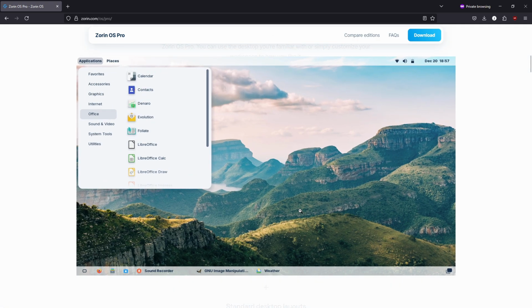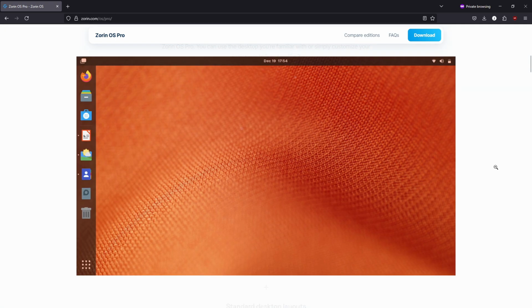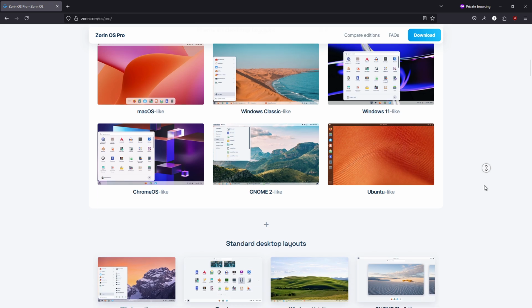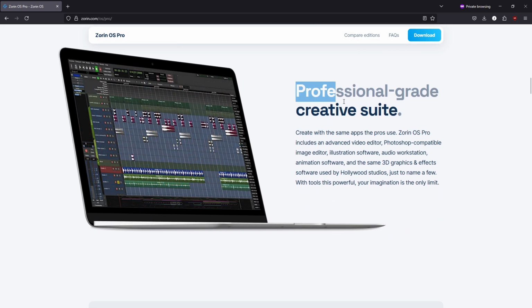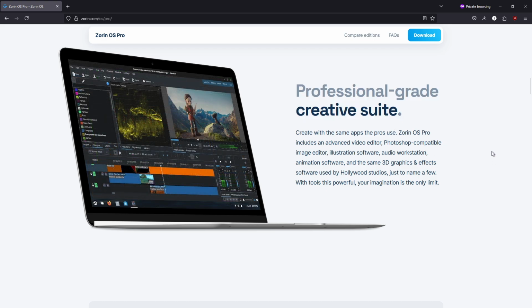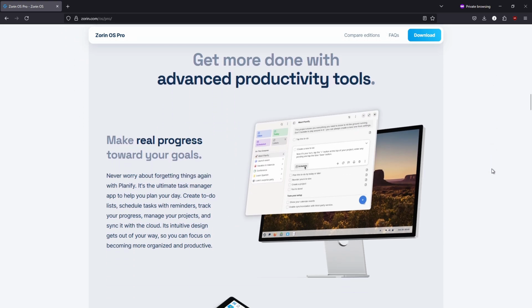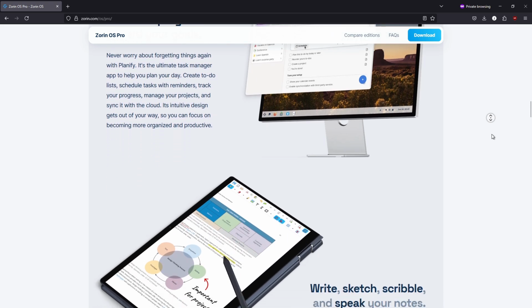Seamless Windows app support. Integrated Wine and Bottles tools let users install and run many Windows programs without manual configuration. Ubuntu LTS stability. Based on Ubuntu 23.10 LTS or later, ensuring up to 5 years of core support for the underlying OS. Now let's start with the pros.